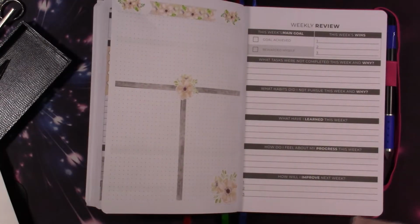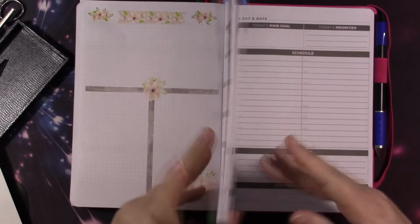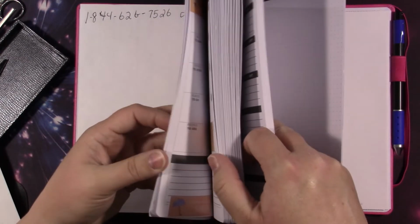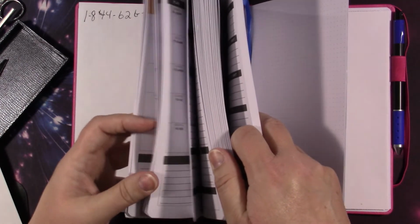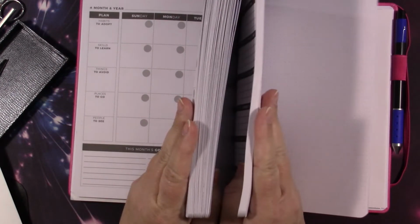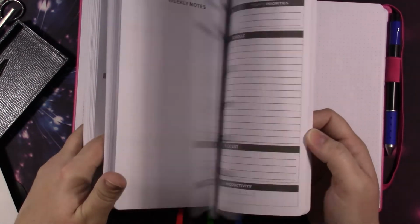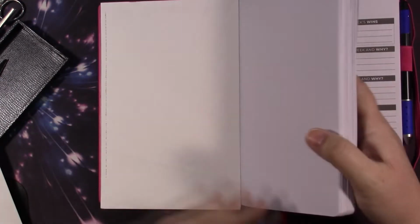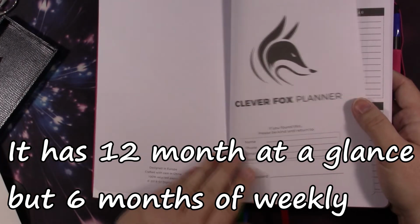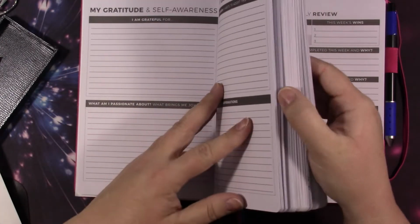It's nice. Okay, but see what I'm saying? This is the rest of the planner, and this was what I've done so far in the weeklies. Now, I know there's a lot of stickers and stuff in this part, but I think it's only a six-month planner. I don't know. Is it a six-month planner? Let me look. See, it just says Clever Fox Planner. I know it's got 12 months here, which I have not done my May yet. Oh, does it have 12 months?